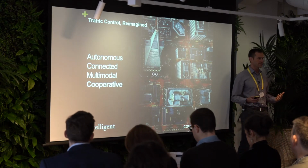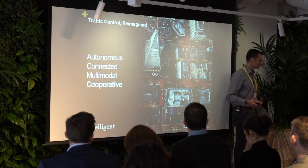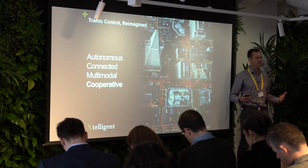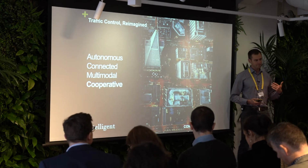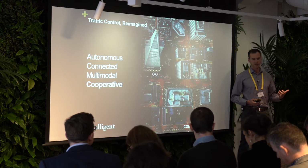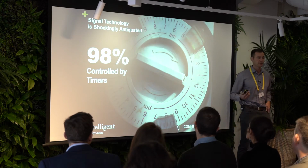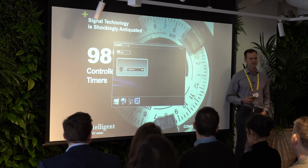All of mobility comes together at the intersection, whether you're a pedestrian, bicyclist, autonomous vehicle, bus driver, electric car driver, ride hailing. It all comes together and every user comes to this one place and needs a slice of time to safely cross the intersection and go about their business.